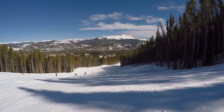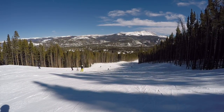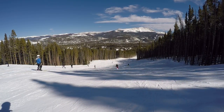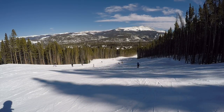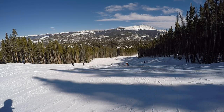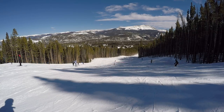Now, I mentioned on the Pioneer video, that little steeper section that we want to be careful of and make sure that we don't stop in the middle of it. This is another one, and pretty much everything over here on Peak 7 has a section like this where we want to stop at the top, make sure there's nobody in the way below, but once we start, we don't want to stop until we get down to the flatter section down there.